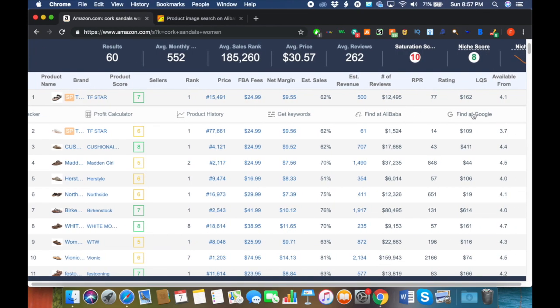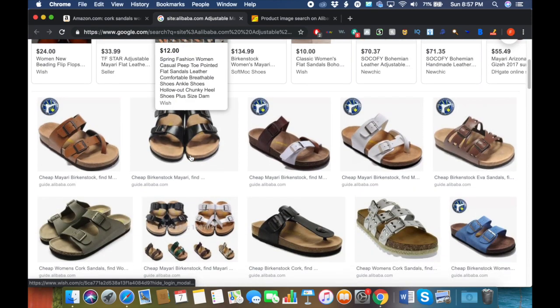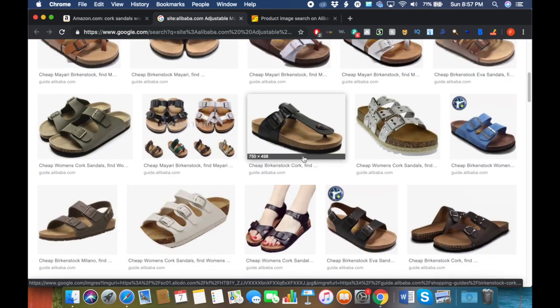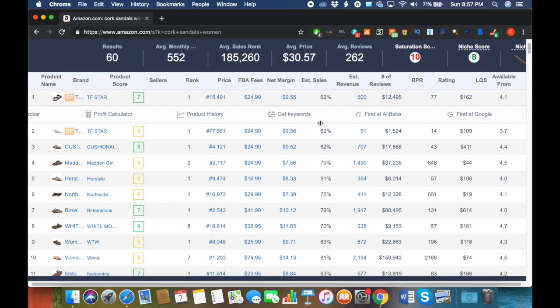The other thing you can do is click Find at Google, and what this is going to do is it's going to find these same products from Google searching on Alibaba. As we can see, site:alibaba.com. So it's going to help us find it. I like using just the Alibaba tab, going straight there, but you can do this as well to find the exact picture.